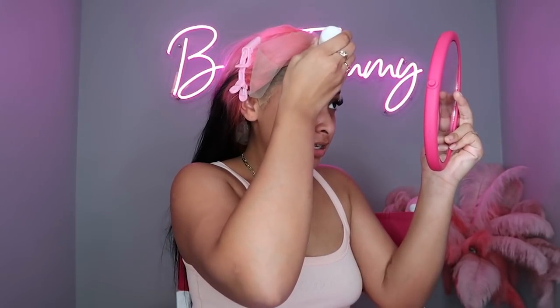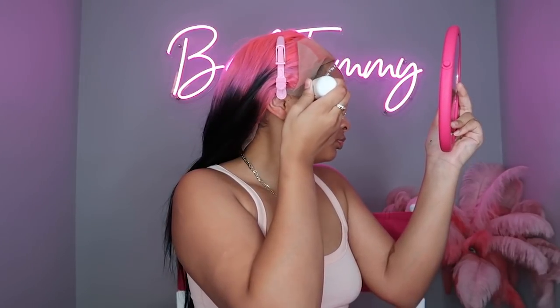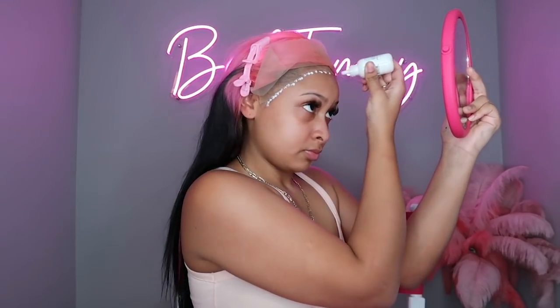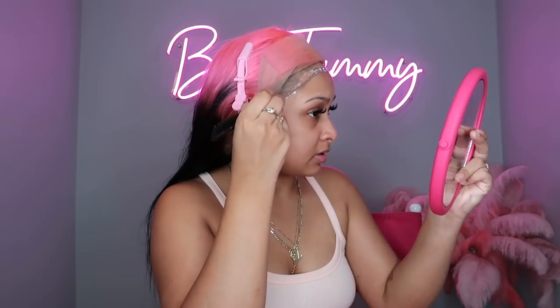So I'm about to start by applying a thin layer of glue, and then with the tail of this brush, I'm just gonna be pushing it back.